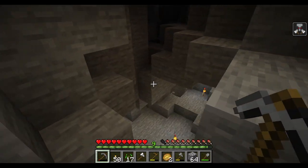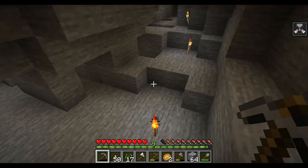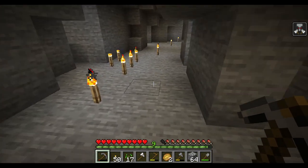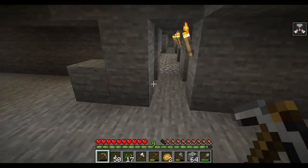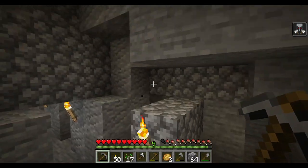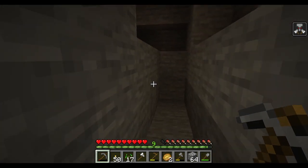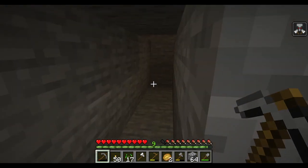Wait, where are you? Oh yeah, this is where I came from. Oh, I'm literally right by the door. This is this dirt right here. Where are you? Oh, did you go down here? Yeah. Did you uncover lots of stuff in this? There's big holes. No, because it was where we were before. Oh yeah, that's what I thought. I thought it was going to uncover a bunch of stuff.